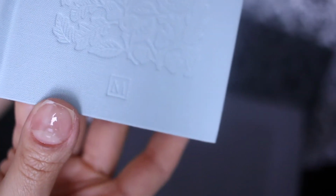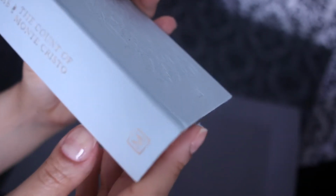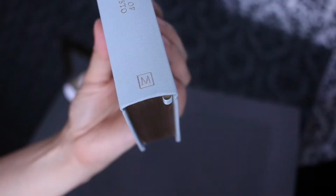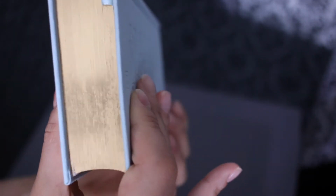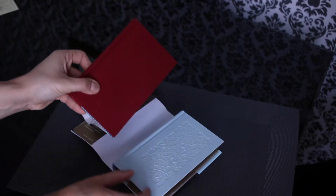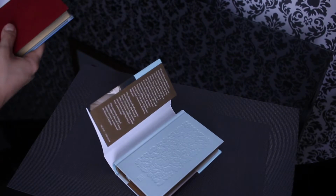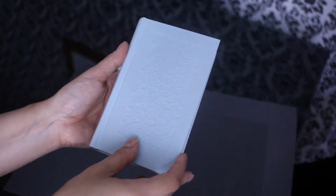This beautiful shade of blue and this pale gold. They are produced with gilt edges on all the sides, as you may see. And especially if you compare to the older version of this collection, I think it improved a lot. If you compare the older version of the end papers, the new ones are much nicer.